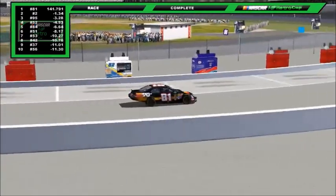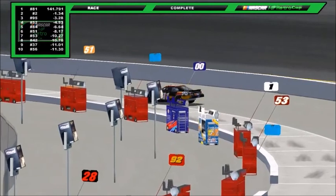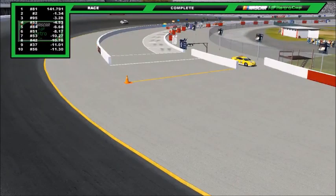What a race from Rockingham. We had it all. We had pit strategy, we had close racing for the lead, but in the end, Lane Sanders showed he had the car to beat, and he took it to victory lane.